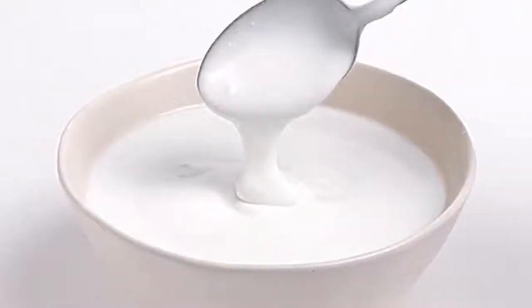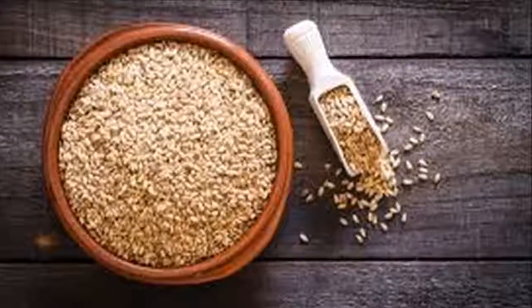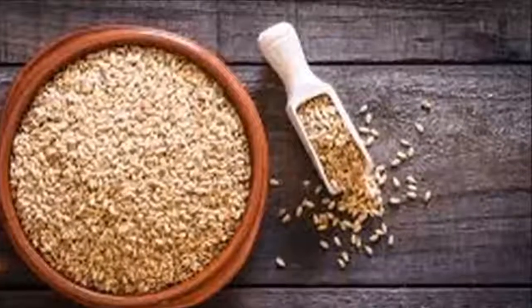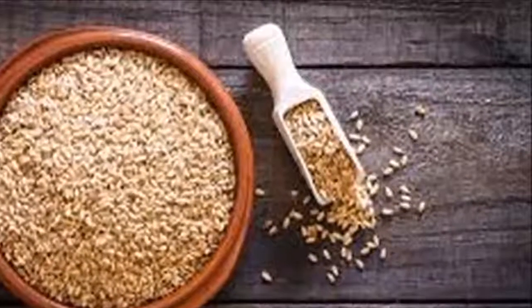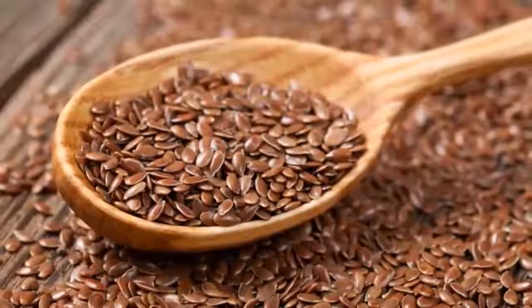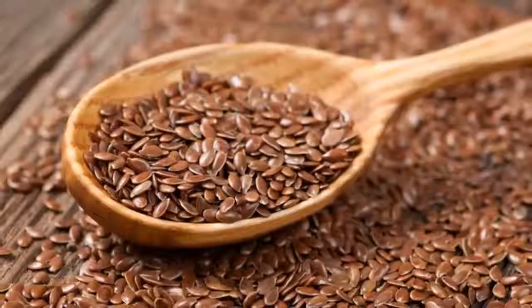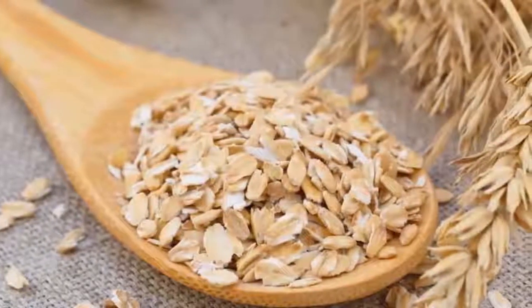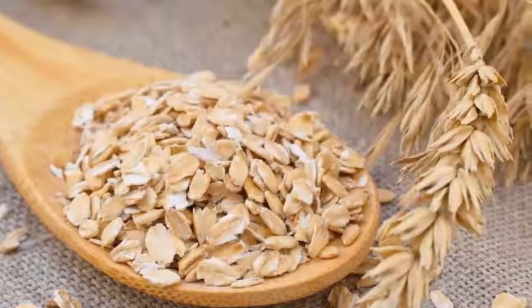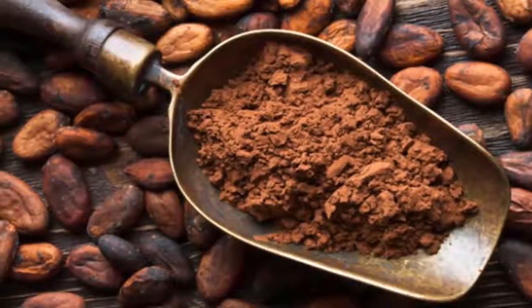Ingredients: 1. 1 tablespoon of flax seeds, also known as flaxseed. 2. 2 tablespoons of oatmeal. 3. 1 teaspoon of cocoa powder. 4. 5 to 7 prunes, well fleshy. 5. 300 milliliters of kefir or low-fat yogurt. 6. 100 milliliters of water.